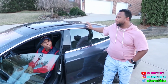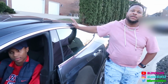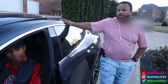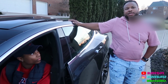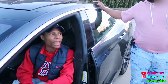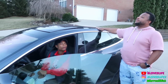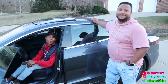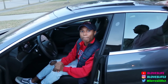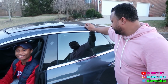This for me is more of something I can use for business, that I can go and run and do my stuff in and not have to worry about it. I don't need an SUV because we're really not hauling anything. The only reason I wanted the Model X is because of the doors. The doors on the Model X open like Lamborghini doors, so they liked that. But again, my kids are grown and out of the house. Darius is in Arizona. So, yeah, that's what we're doing, y'all.